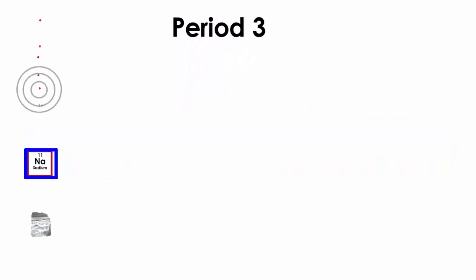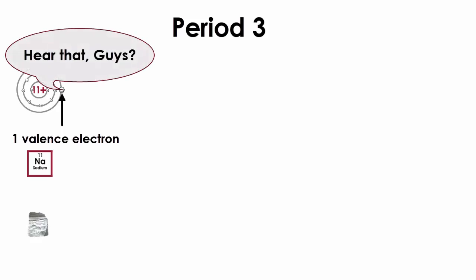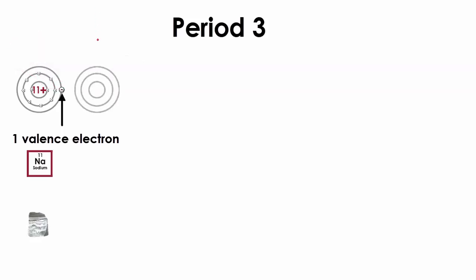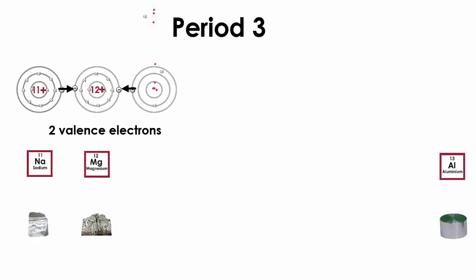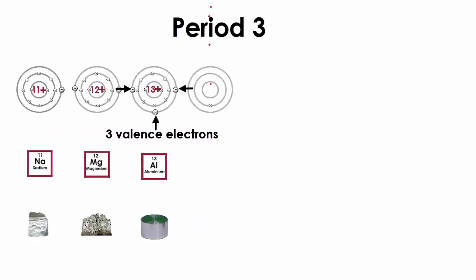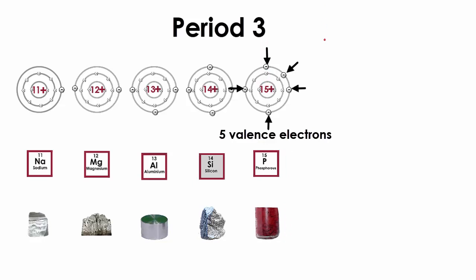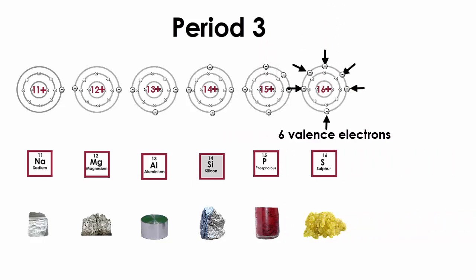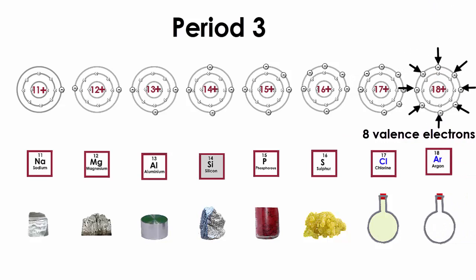Period 3 starts with sodium, with 11 protons and 11 electrons. The protons and electrons are hard to see, so we'll just write the number of positive protons and make the valence electron look bigger, as it's the most important. Adding an extra proton and electron one at a time builds all 8 elements in period 3. The number of valence electrons also increases one at a time across the period.